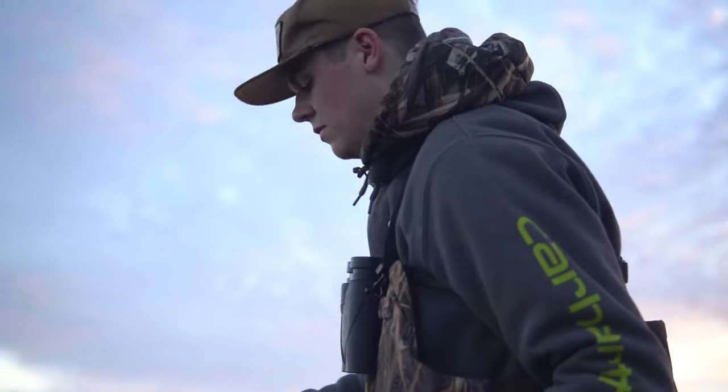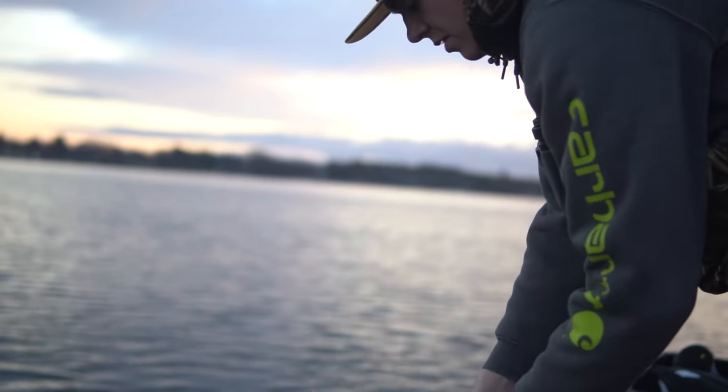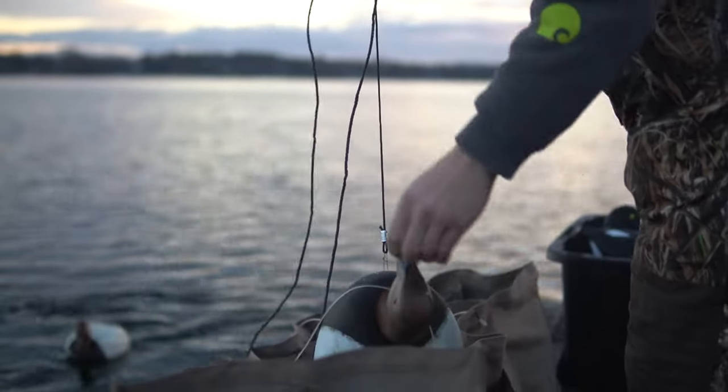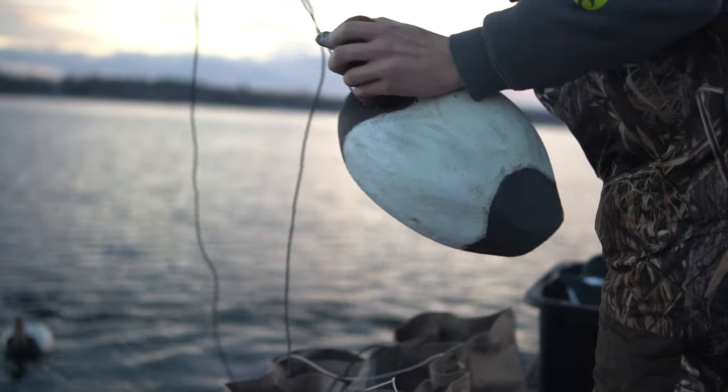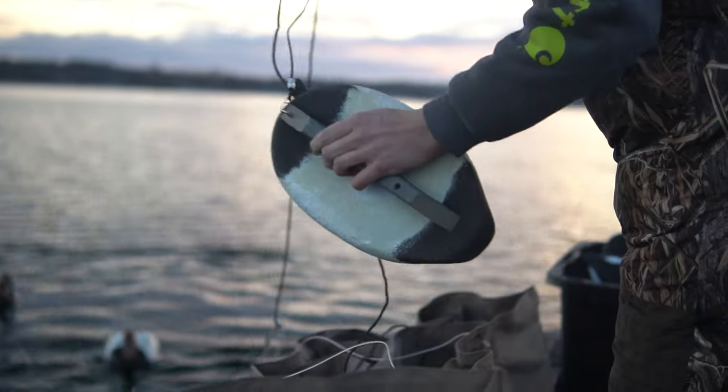So what draws me to diver hunting is honestly just the different variety it gives you. Just like Derek was saying, there's a lot of species of ducks that you don't really see a lot when you're hunting puddlers. So it gives you that whole new opportunity to see new species, see how they work, what they look like, how they fly. And then just honestly the challenge of it.